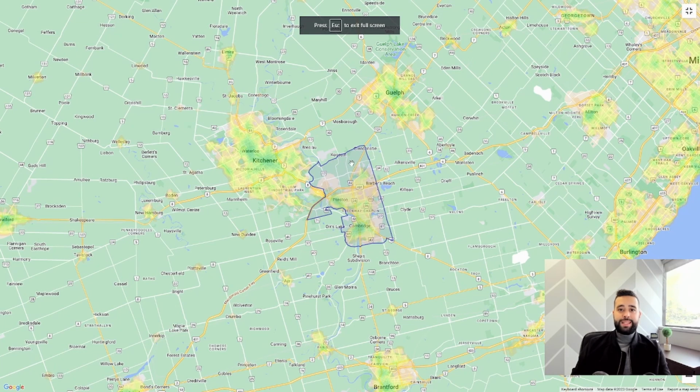Moving forward, this is the walk score map for the city of Cambridge, and as you can see here, a lot of it is in red. Cambridge is the least walkable city out of the three cities in the Waterloo region, Kitchener being the most walkable, especially here in the downtown core, Waterloo a close second, and then finally Cambridge a third.